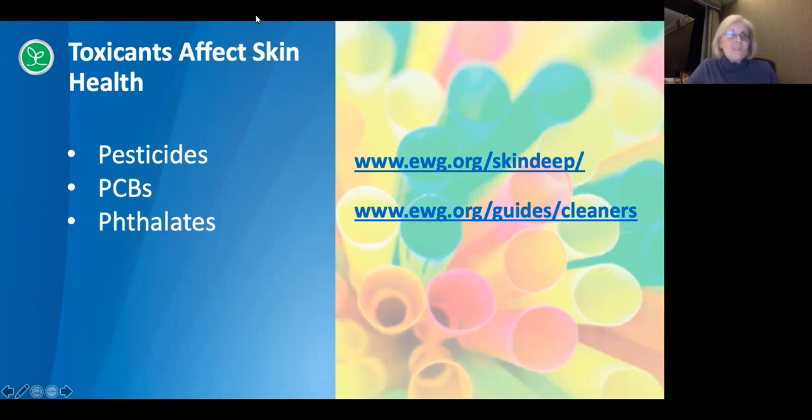And this group, the Environmental Working Group, has 2 databases. The first one is called Skin Deep, and it contains more than 60,000 products that can be accessed on this web link, ewg.org/skindeep. And here you can find safer personal care products, including your makeup, your sunscreens, your deodorants, and anything else that you apply to your skin, products that won't increase your body burden.